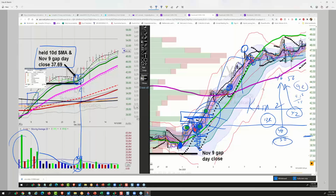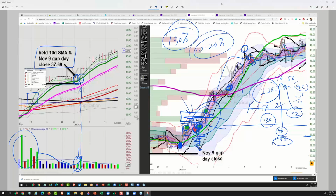So that's a composite 22R. And he's getting anywhere from 10 to 20% of his portfolio on these special targets. And so that got him to 130% this year. So for him, a lot of this is growth stocks and target selection and being very strict on the setup conditions. So that ain't bad. That's his technique. That's Trader JG.